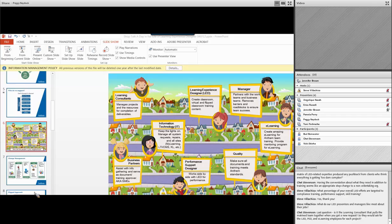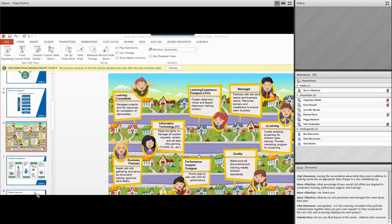You could have a big project that you would have a learning consultant or a learning program manager that would get that team together, working with the managers to fill those resources that are needed. But then there are some projects where the LED could actually be in that learning consultant or program role. It all depends. And then they would work with getting the other individuals that are needed for the project. So again, it just depends on the type of project, how large the project is, and other factors.